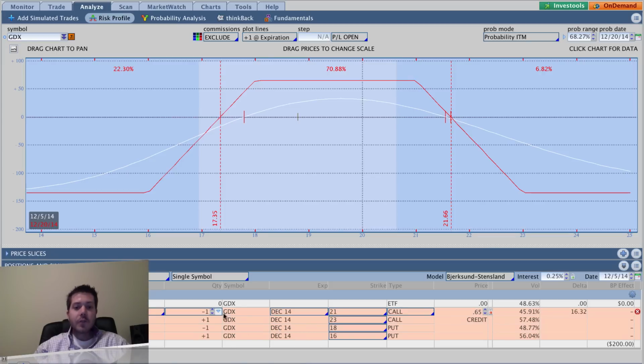We were looking at this GDX December Iron Condor. The legs were the 21-23 call spread and the 18-16 put spread. So you can see here we're selling the 21 calls, buying the 23 calls, selling the 18 puts, and buying the 16 puts. So what you're doing there is combining a bull put spread with a bear call spread. Two credit spreads combined create this Iron Condor, which looks like this plateau.